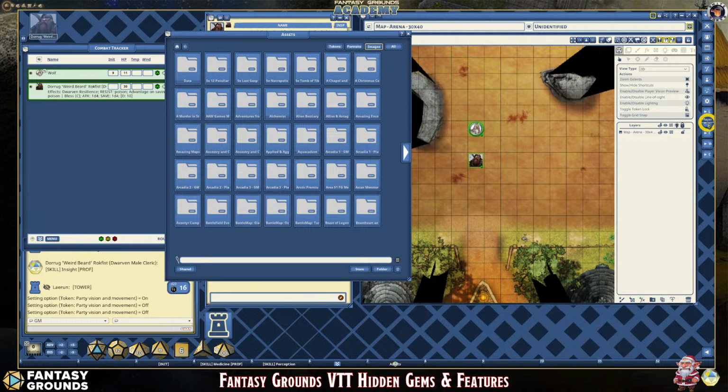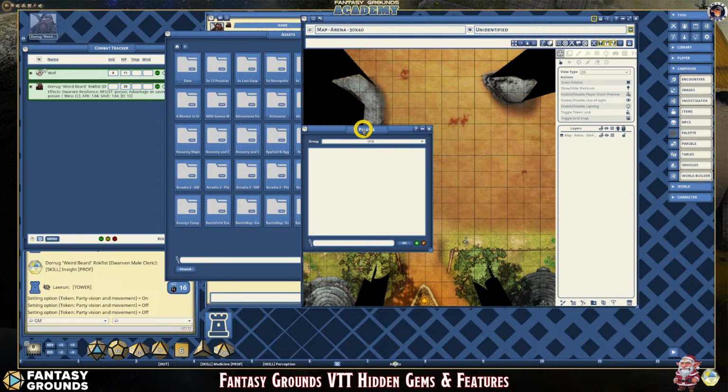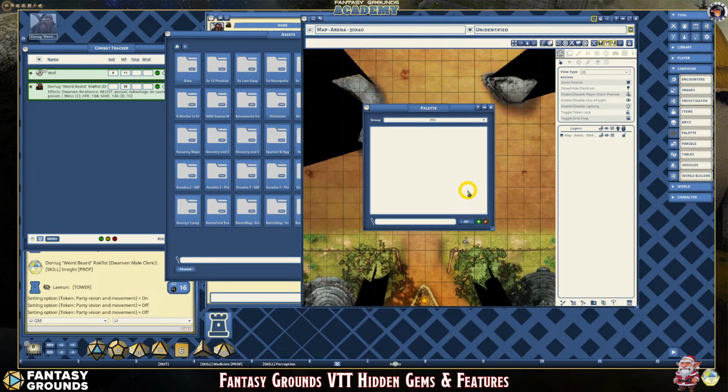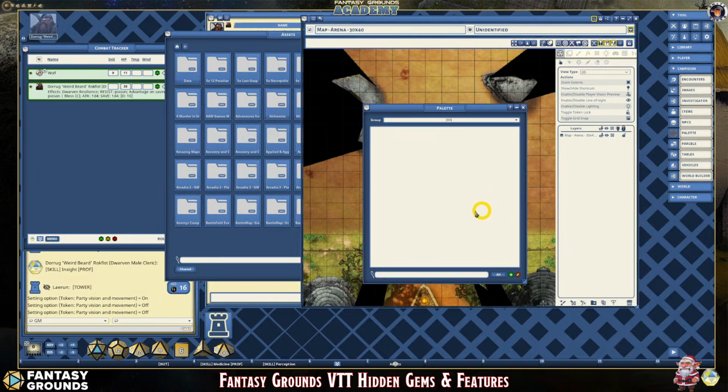It's called, let me expand this out again. I think it's called For the Love of Painting. And it's an extension. This is made by Bane. And it's considered a palette, but the actual extension's called For the Love of Painting, I believe. And what it is, is a way to organize your palette so that you can create your own shortcuts for different assets that you might use.